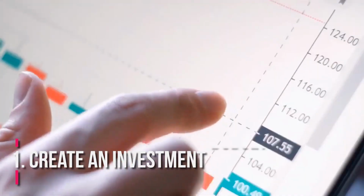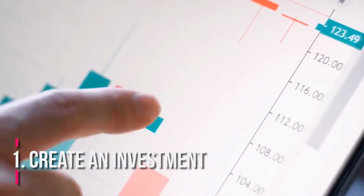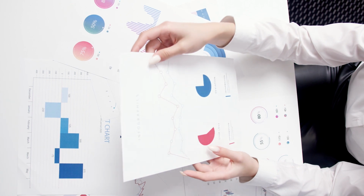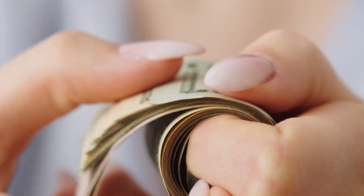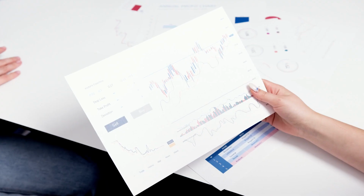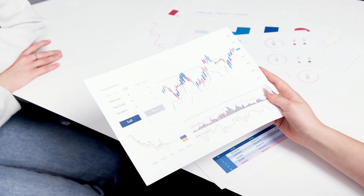Number 1. Create an investment budget. Naturally, the stocks you buy will be influenced in part by how much money you have to invest. You should plan ahead of time how much money you are willing to spend. If you intend to make investing a regular part of your budget, set aside a specific amount of your monthly budget for stock investment. Even if this is a small sum, investing on a regular basis is a great way to learn how the stock market works while working toward larger long-term goals.